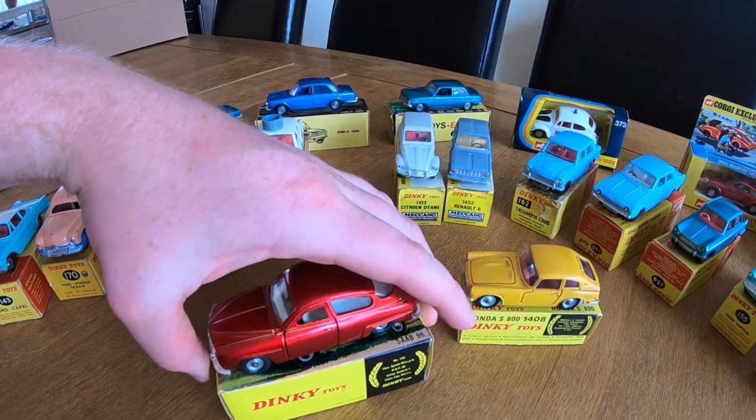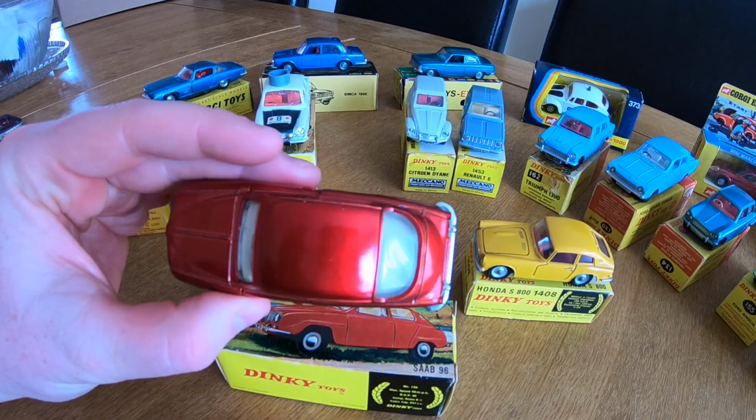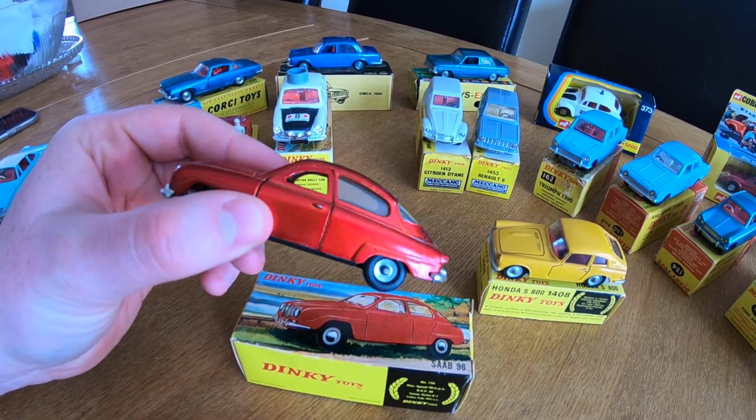This is one of my favourites. Out of the collection, this and the Cortina are my favourites, because to be honest with you, you could get away with it being ex-shop stock on that.